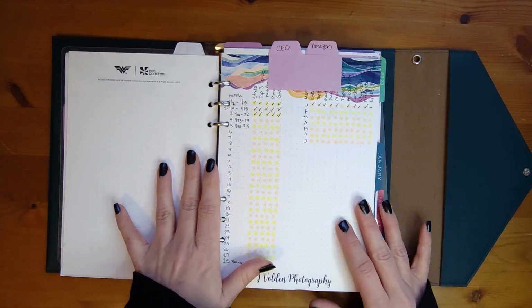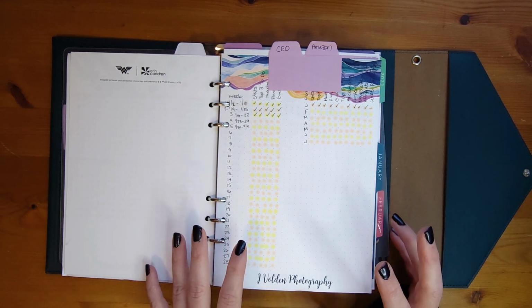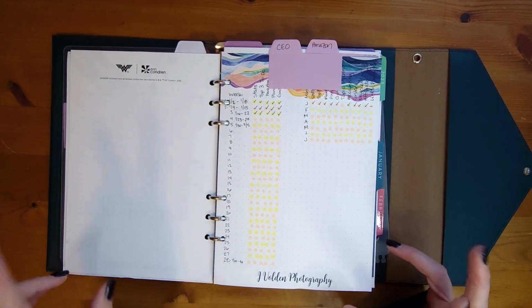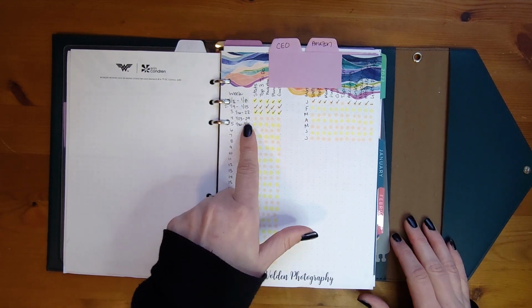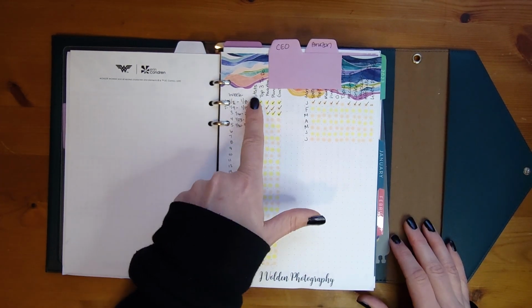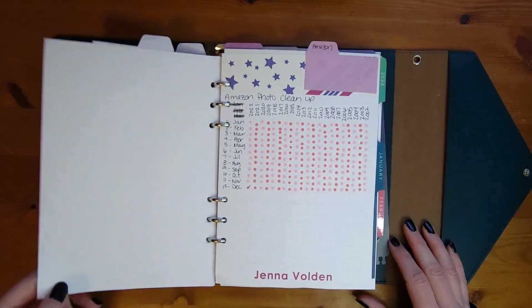This next page, I did the same thing, dot grid notebook. This is what I am calling my CEO date or CEO tasks, and that I do each week. So I wrote those across the top, and I check them off as I do them.